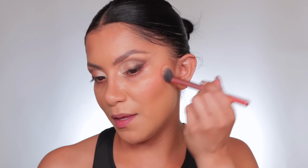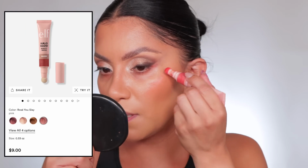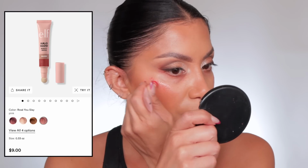Okay, I'm liking this. If you want something more pigmented, like an actual cream blush, I would use this. This is more of a highlighter blush. It will give you just a little more color. It's more highlighting. Rosé, you slay. Just put it here and there.